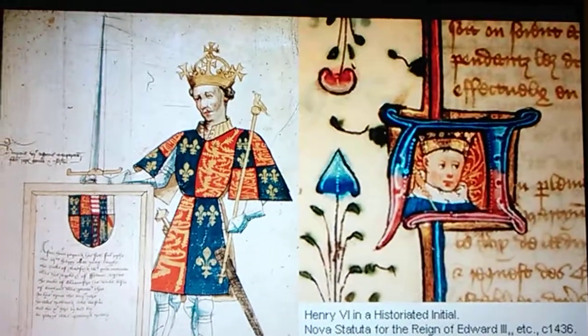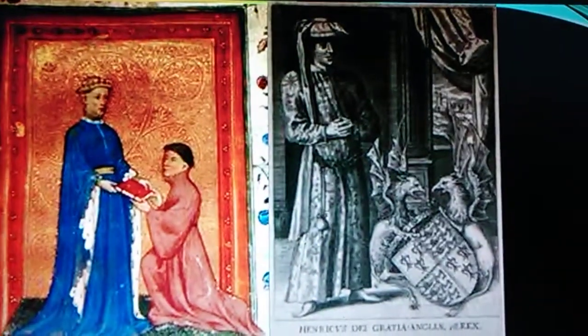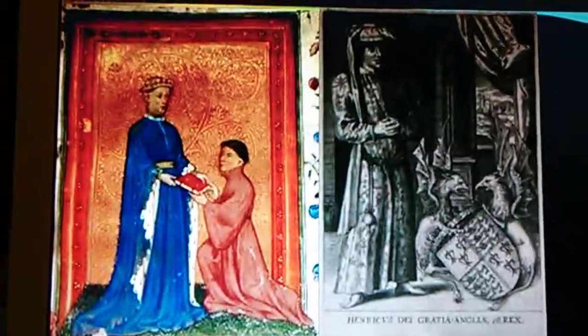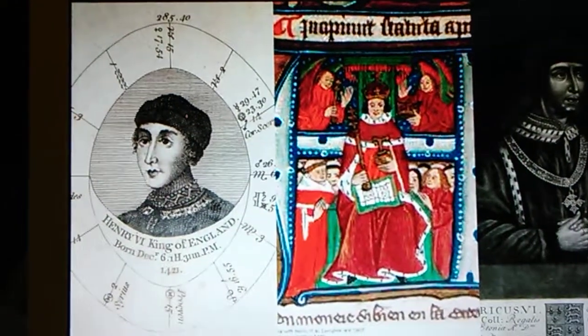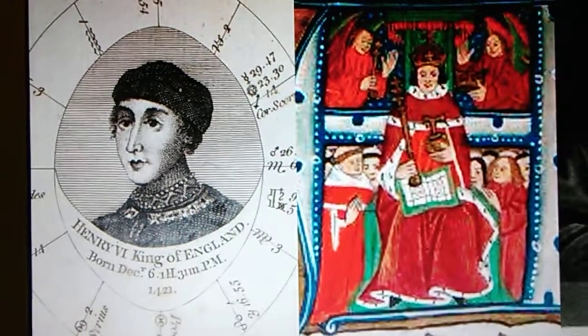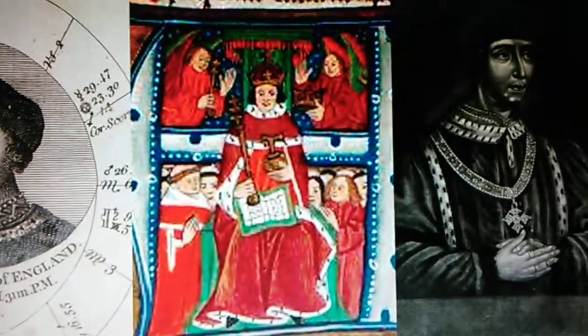And another picture of him on a manuscript. Now we got some other pictures of him. We can see this well. This is where we got like his birth certificate. There's some more pictures of him.